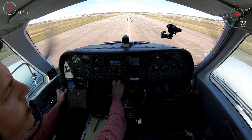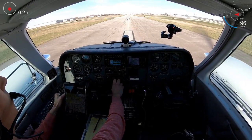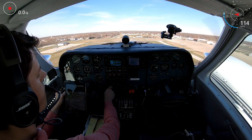Airspeed's alive. Everything's in the green. 90, 100, 105, we rotate. Blue line, tap the brakes, gear up.